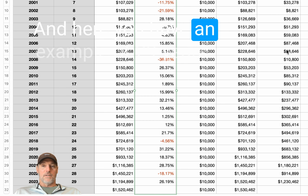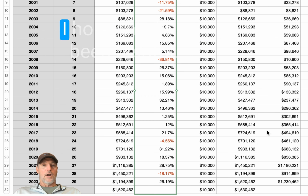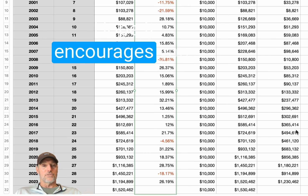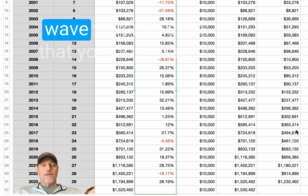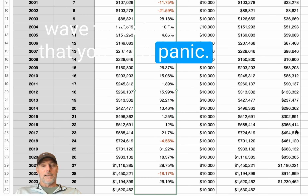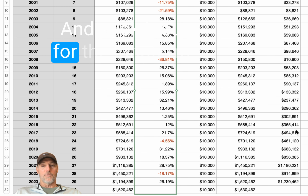And here you have an example of 29 years. I hope this has been helpful. Hope it encourages you, if your portfolio is down, to ride the wave, to make sure that you don't panic and stick it out for the long term.